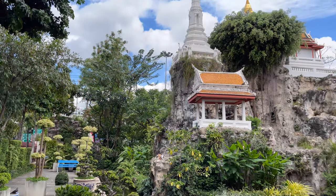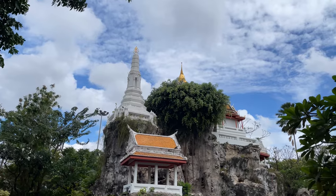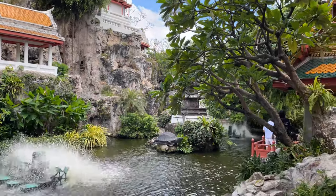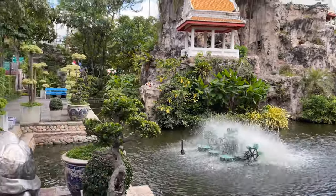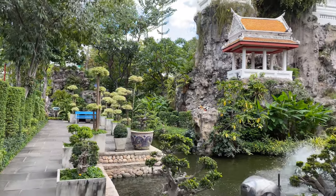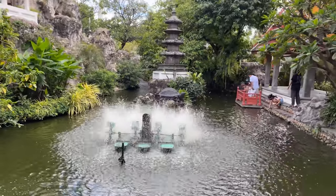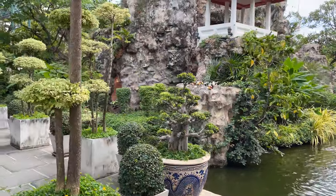Anyway, inside here is like a turtle pond. And they have some fish and everything. So they have like a Chinese pagoda, another pagoda there, replica. And the kids can come and feed the fish and feed the turtles. And it's quite nice. It's a nice little garden. It's always good for the kids to have a little bit of interaction with some nature.